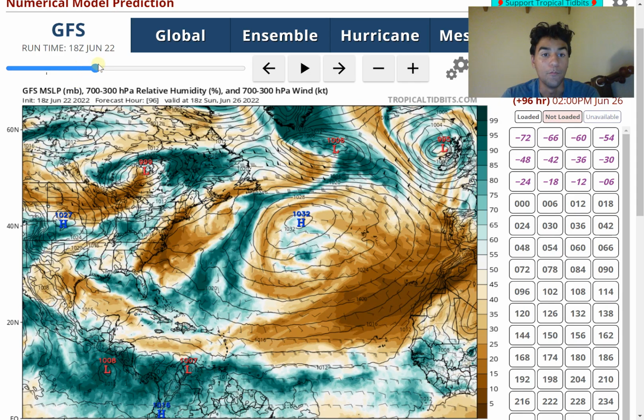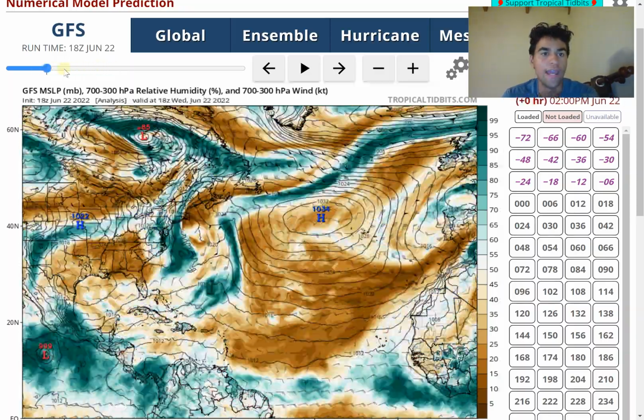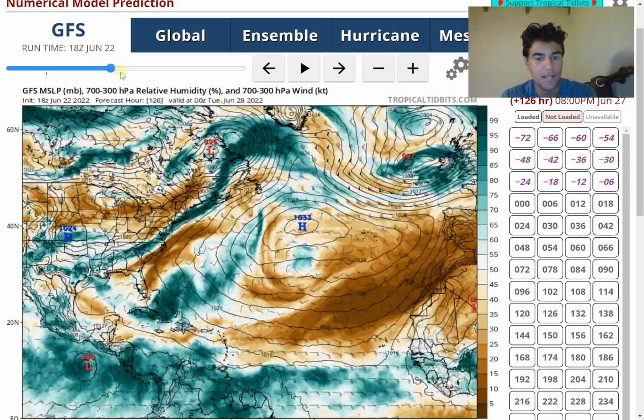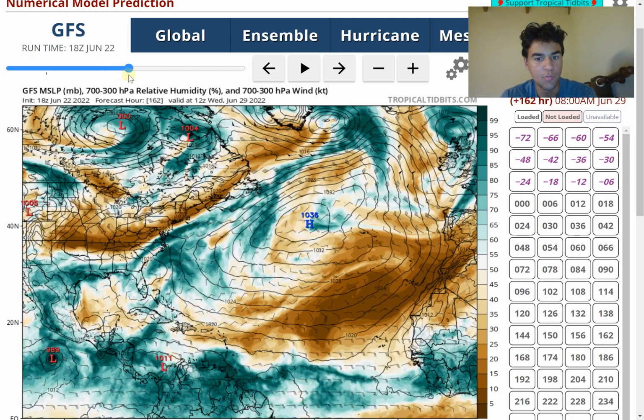So we definitely need to pay close attention to that as well, the amount of dry air over the next several days. According to the GFS model, the dry air should stay far enough north, but it's still at least fairly close in proximity to this low pressure system to where it could potentially be an inhibiting factor as this continues to move westward. But the GFS model is expecting a southerly wind component to keep the dry air north enough to where it won't affect this low pressure system, but it's still at least something to keep in mind.